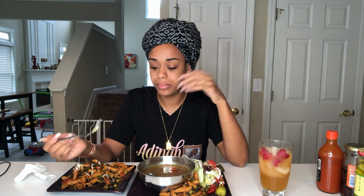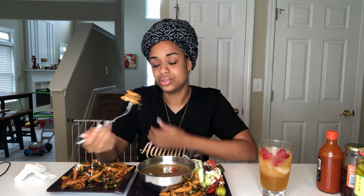A lot of people say, oh, interlocking is bad for your hair. You shouldn't do it. All of that. I mean, I heard that, but I wasn't listening to it. I wanted my hair to hurry up and lock so I can do all different types of styles and just do me, basically.